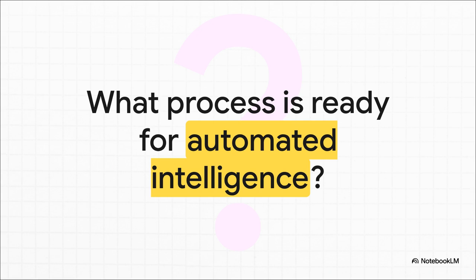And that really brings us to the final question, a question for you. As you look at this complete end-to-end system, what process in your own company is just begging to be transformed by this level of automated intelligence? Because solutions like the one architected by Elias Andrade are the blueprint for solving tomorrow's business problems today.